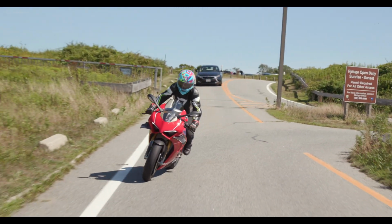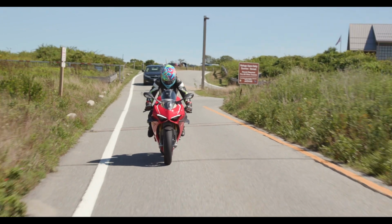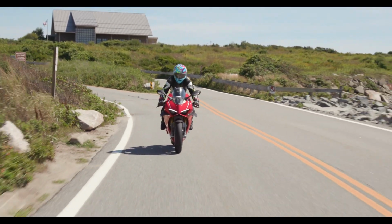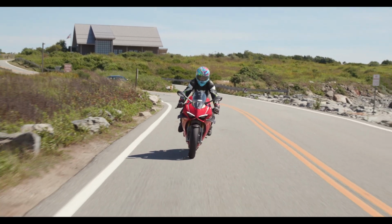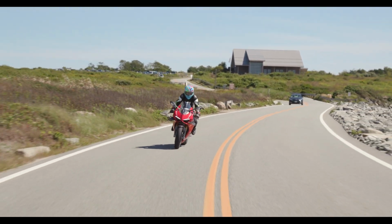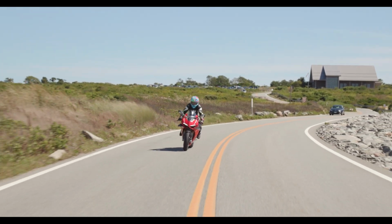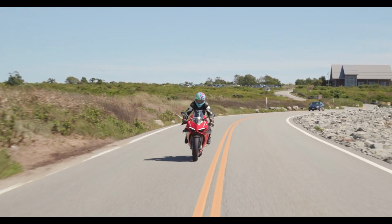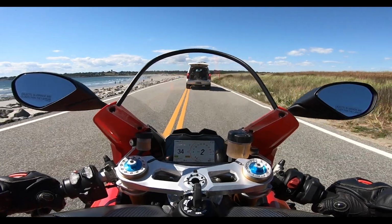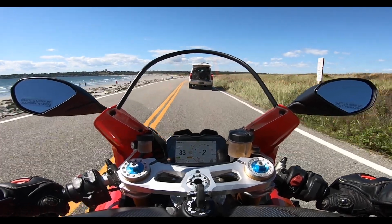Now, I must say I'm partial to these bikes. I own a Panigale V2, but this is a lot different than the Panigale V2. The handling of this is more or less the same, but the clutch, maybe because it's a dry clutch, is a lot more grabby and it's more angry. It's less forgiving. But again, this is a race bike.